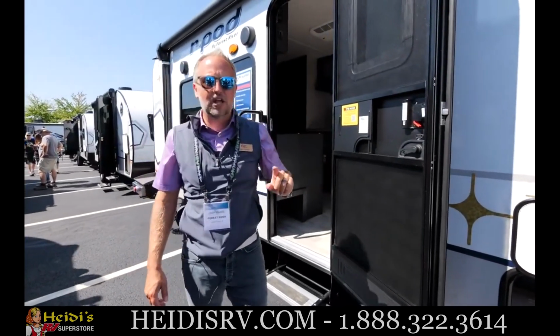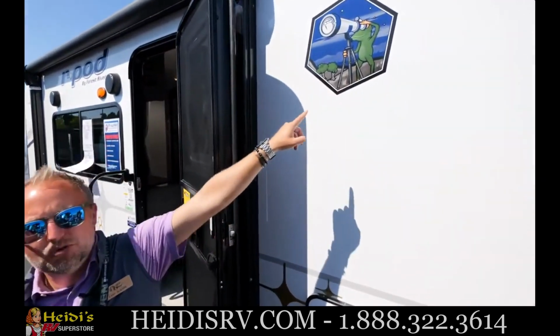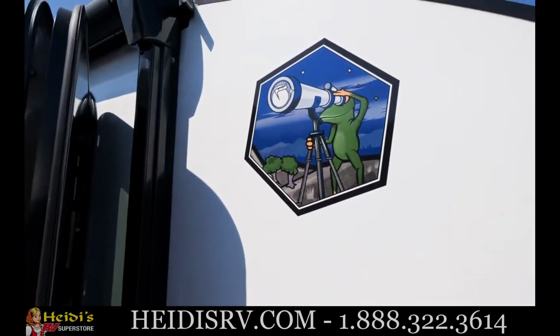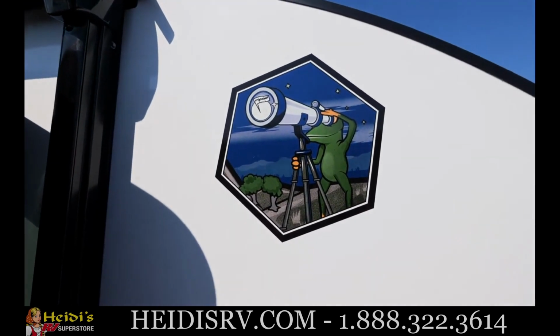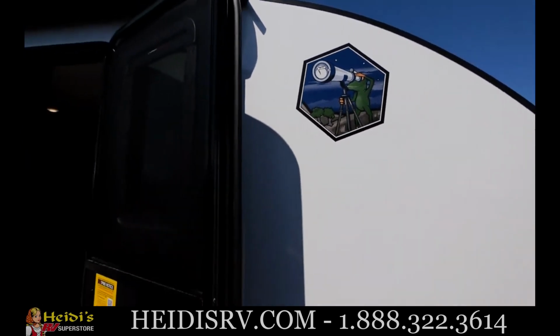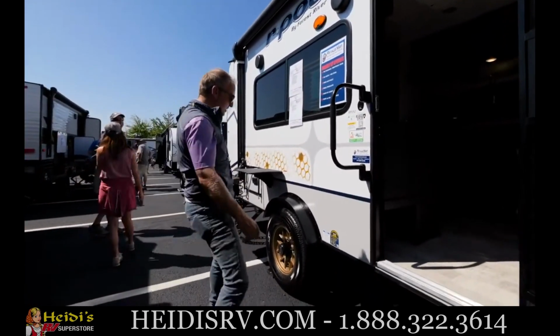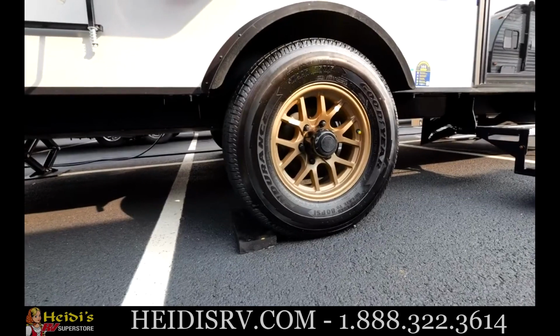Speaking of additions for 2023, check out what we've done. We've finally landed on the moon. The frog, he's on the moon this year to wrap up our Cosmic Graphite theme. We've got our champagne appointments on the outside. Check out the champagne colored bronze wheels here, wrapped in only the best Goodyear tires.